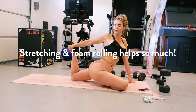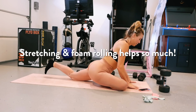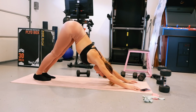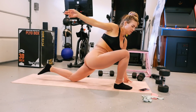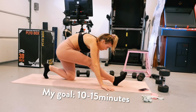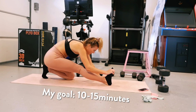I've been focusing on this even more lately because I feel like when you don't take time to stretch right after your workout, you end up so much more sore. And I've found myself feeling like I can't even sit half the time because I'm so sore. I know it's because I didn't slow down to truly stretch and foam roll after my workouts. So I'll usually try to spend about 10 to 15 minutes at least, immediately while my body's still really warm.